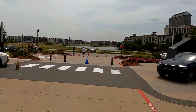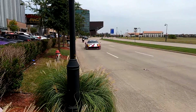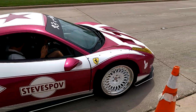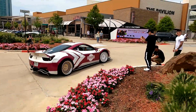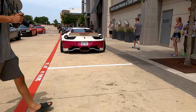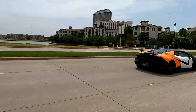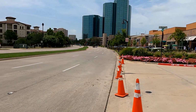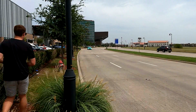Oh, it's Steve's POV. 458 wide body showing up. Has one of the sickest wide body 458s you'll ever see, and pretty much straight pipe. It sounds insane. Let's see if we can get him when he turns around, because he always sends it. Look at that thing, baby. Now he's up, now he's down. That is so great. Get them brakes going, baby. Oh. You can still hear it. Yes, sir. Send it, Corey.